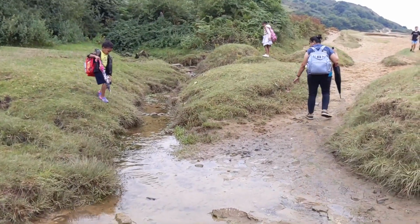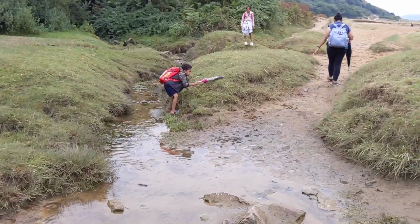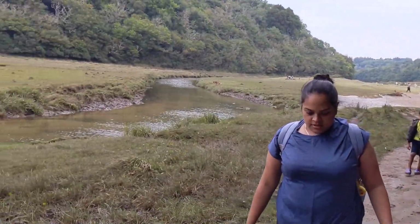Remember, when you come to Three Cliffs Bay, make sure it's low tide or you won't get to cross the river easily.